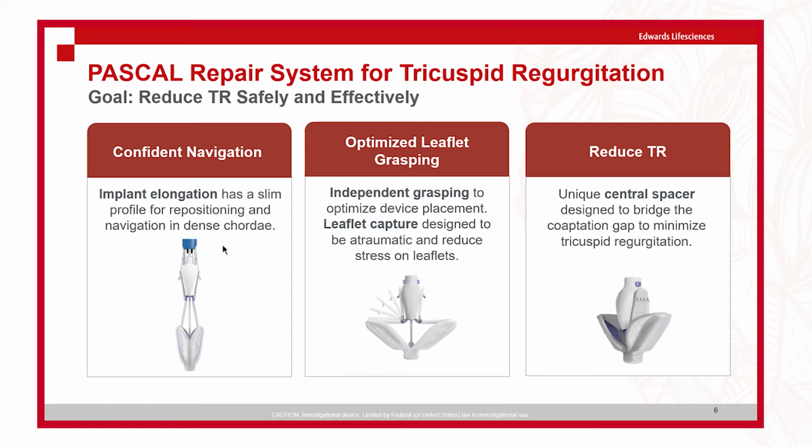Leaflet capture can be independently achieved, as you see here on the left-hand side, on both sides of the device, and you see an element that grasps into the leaflet and prevents a leaflet detachment from the PASCAL device. The whole design with only one frictional element is designed to be maximally atraumatic and reduces the stress on the leaflet. On the right side, you see the situation of the paddle, of the clasp, and also of the central spacer that is designed to bridge the coaptation gap and not to approximate maximally the tethered leaflet in tricuspid valve disease, which is caused by annular dilatation in functional tricuspid regurgitation.